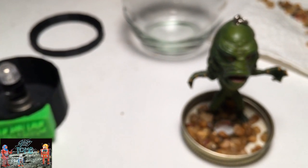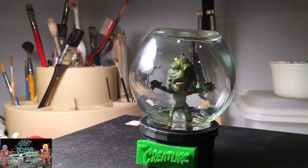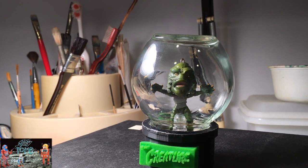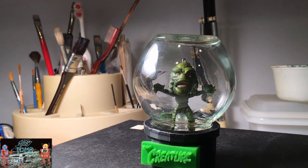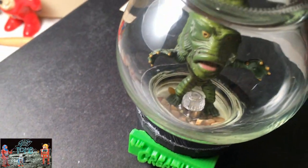Here's the finished creature in his new display. Now, as it turned out, I could not add the foliage, the spongy moss things that I wanted to add, because the glue would not stick to the glass. It would go in there and then it would just wipe right off. So I had problems with that. So it had to come down to just the creature being displayed as a light. And I did manage to add, as I said earlier, some gravel down there from an aquarium, but it really doesn't add much to it.